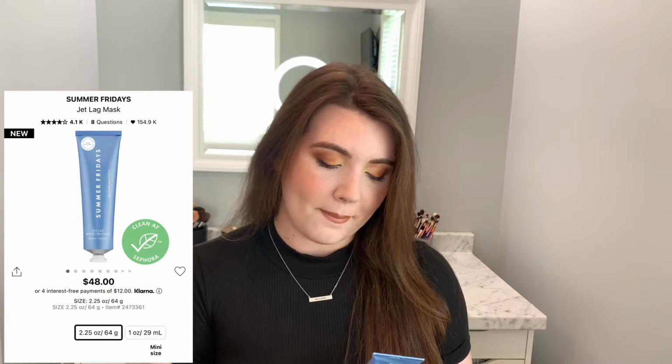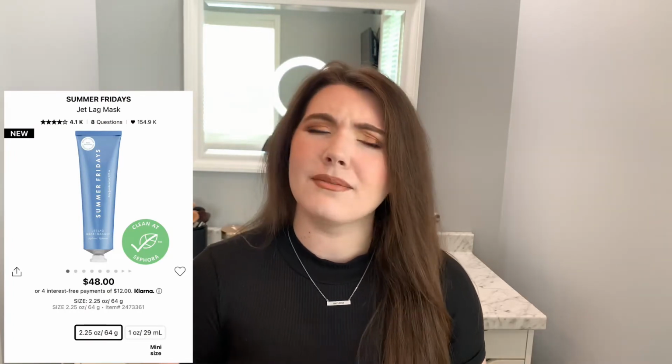Okay, next thing is the Summer Fridays Jet Lag Mask. I feel like I haven't mentioned this on my YouTube very much, but I love this. I actually don't use it for a mask. I don't know if I've ever used it for a mask, but I love it underneath makeup and just like a little moisturizer.